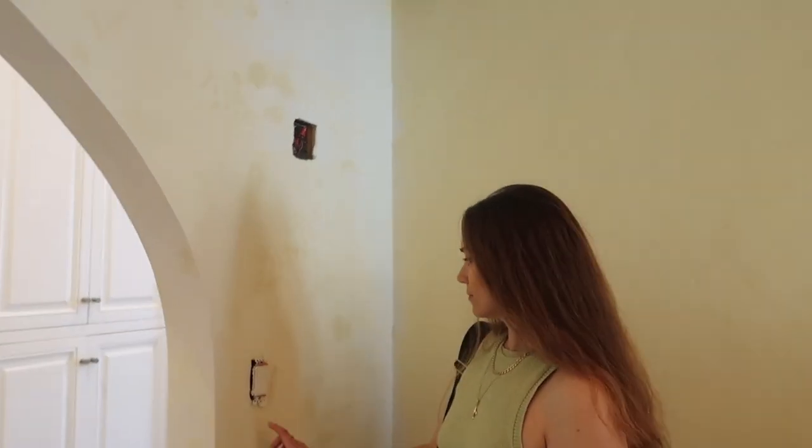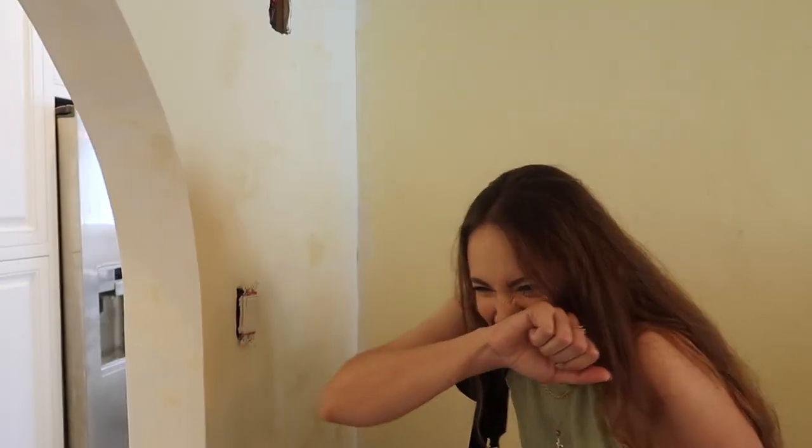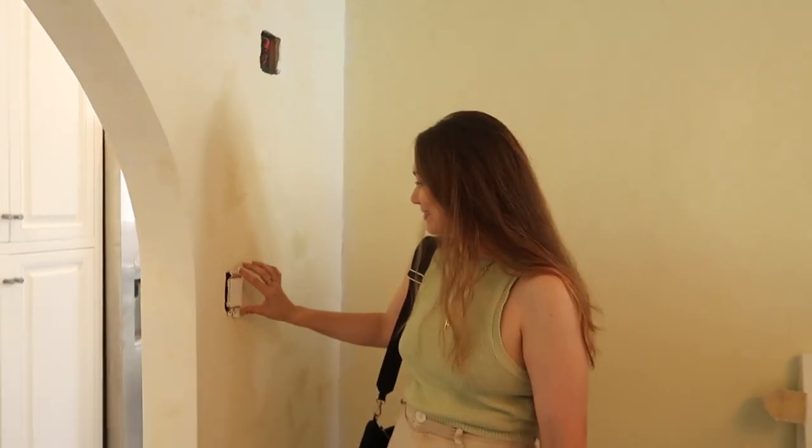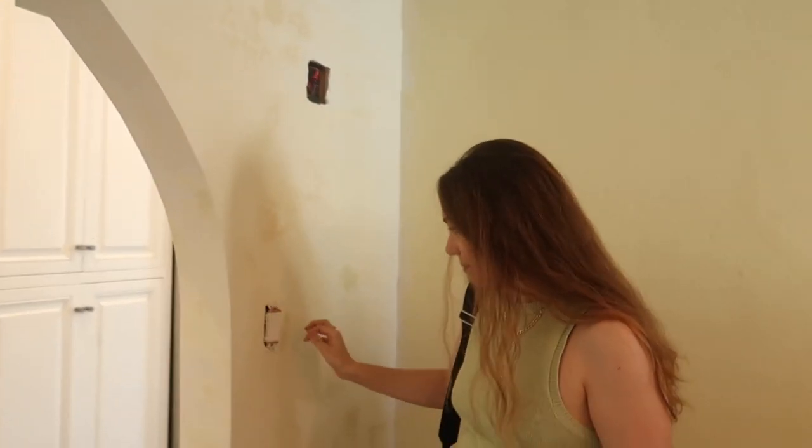I don't really know what that is. I don't know what that is either. Can you put that back for me? Yeah. It's just going to be black. Yeah, it needs a cover, right?